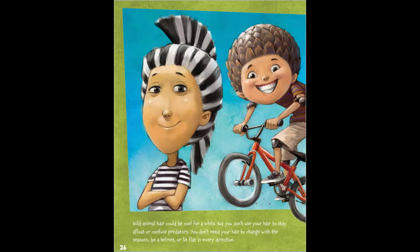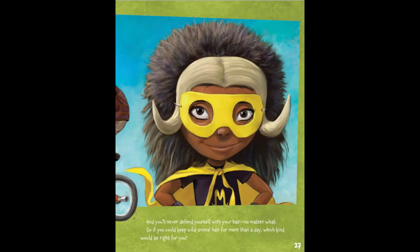Wild animal hair could be cool for a while, but you don't use your hair to stay afloat or confuse predators. You don't need your hair to change with the seasons. Be a helmet or lie flat in every direction, and you'd never defend yourself with your hair no matter what. So if you could keep wild animal hair for more than a day, which kind would be right for you?